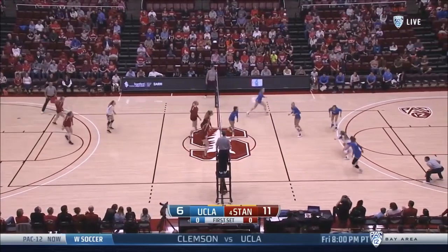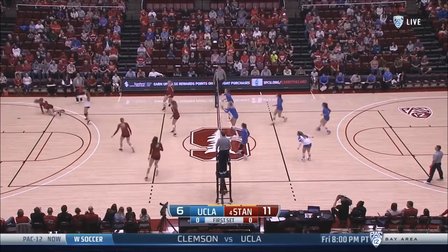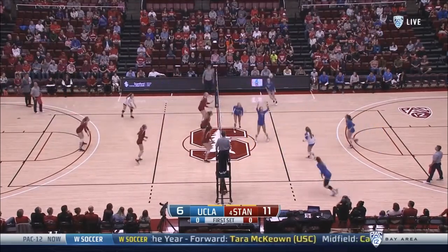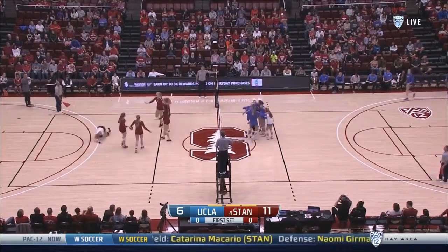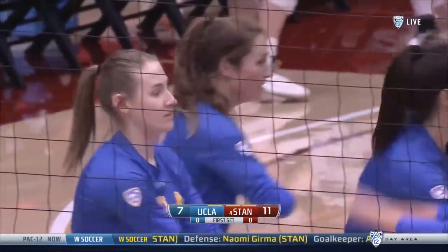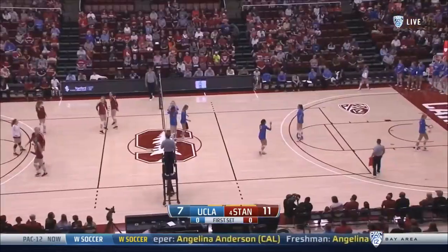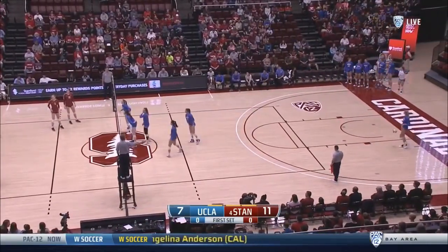The Cardinal now hitting .353 in this match. Smith out of the middle. It's a triple block. Great up there by McClure. Back set, Hadrich. Terminal there. Chang decided to change it up a little bit. A couple balls to a middle and a backside hitter, and it made a difference on that. Their transition set was a lot better. Hadrich was able to put it away.